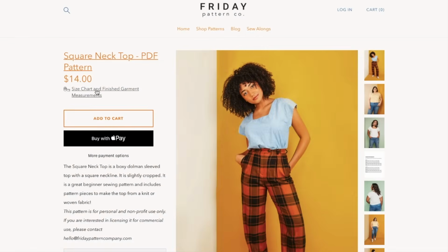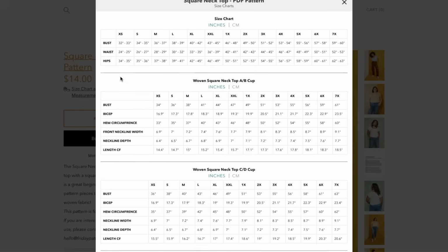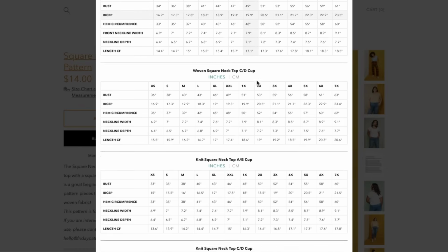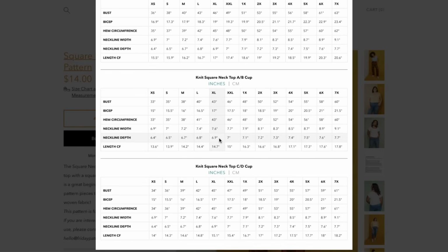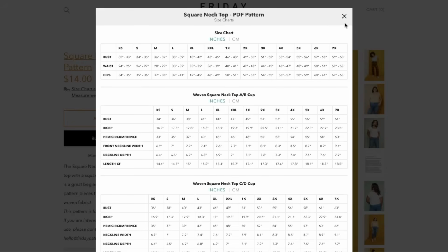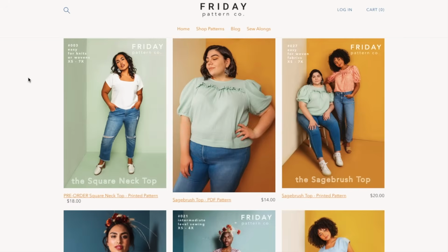All right, and there's our line drawings. Yeah, 7X. So we're going from a 32 bust up to a 60-inch bust. And then your hip is 34 to 63. And then they have it broken down by cup size. I'm not going to go through all of these because they also have the knits broken down by cup size too. But it may be a simple pattern, but she really did put a lot of time and thought into making it approachable for everyone.